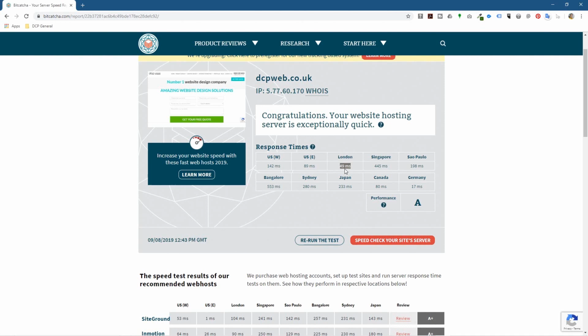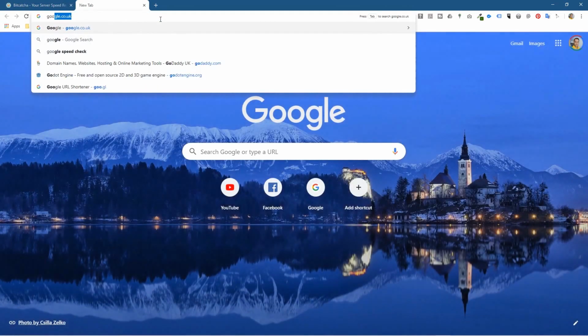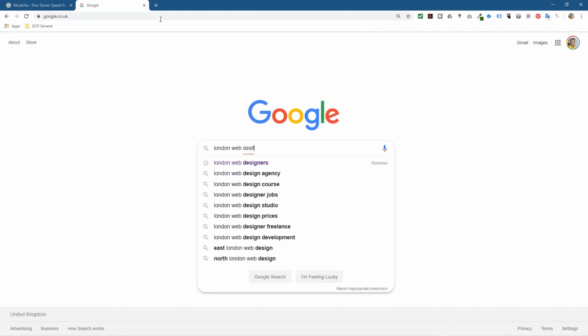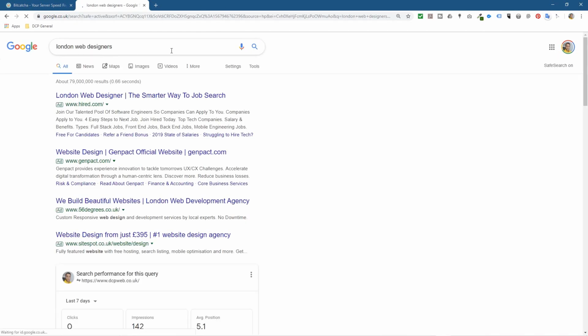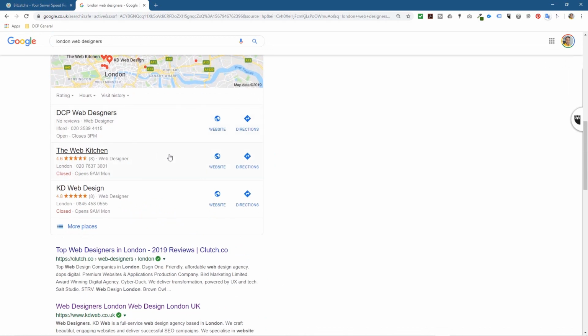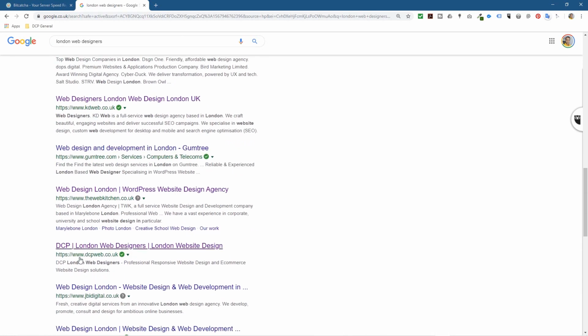The search engines like Bing and Google want to serve their customers. So if someone goes to Google search and looks for a web designer, let's try and do that, right? Let's go to google.co.uk and type in London web designers, which is a keyword that I rank quite high for. When you look at the search engine results, you'll see me ranking here on Google Maps, but you'll also see my website ranking here, right? I'm at position about 4 or 5, and I'm trying to move it up a few more positions.